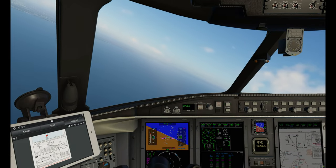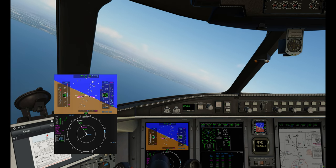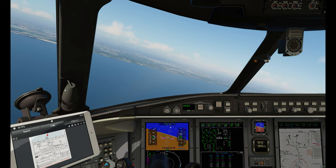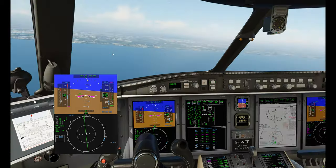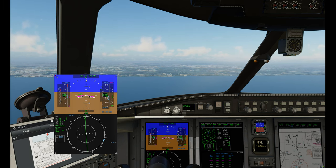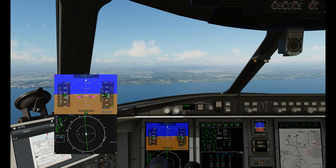Turning on to intercept the localizer. Let's descend now to 2500. Let's change the nav source. Localizer almost intercepted. Excellent. You can see we have virtual traffic, AI traffic ahead of us. Let's reduce the speed to 180. We have around 15 nautical miles to the threshold.